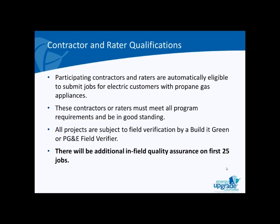And why don't we go ahead and move on to slide 9. So in terms of contractor and rater eligibility requirements, as long as you're participating in the program currently and in good standing, you're able to submit jobs for electric customers with propane gas appliances as of this weekend. And all projects are subject to verification. I would like to point out that because this is a new process, we want to keep a close eye on it at first. So we are going to be inspecting the first 25 jobs, and then assuming that everything goes according to plan and there aren't any significant issues found, they'll revert back to the contractor's inspection tier that's already established.